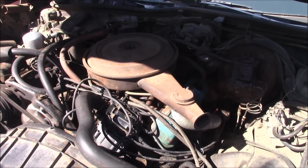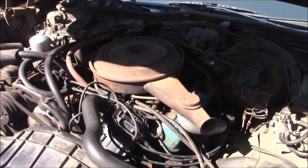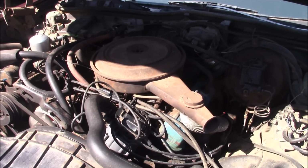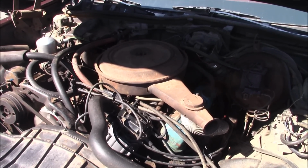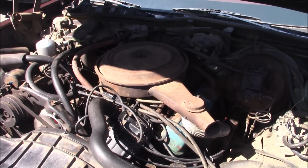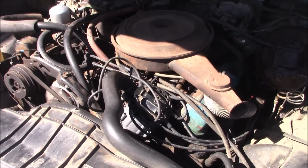Before they all went on to what GM called the corporate engines, where they mostly kept the Chevy V8s, except for the Oldsmobile 307, which went on for a few years. And they went to the Buick 3.8 liter, and so on and so forth. But you can see it runs pretty good.